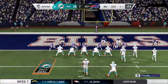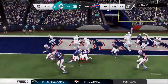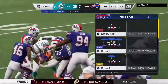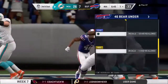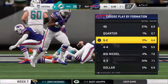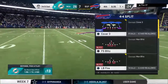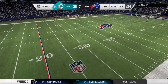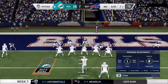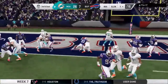2nd and goal from the 1. They'll keep it on the ground. Taylor. And he is not going to get in as the big bodies stop him at the 1. 2 runs in a row, but only 2 yards to show for it. So they held him out on 2nd down, and now here's 3rd and goal. They'll try to run this one in.